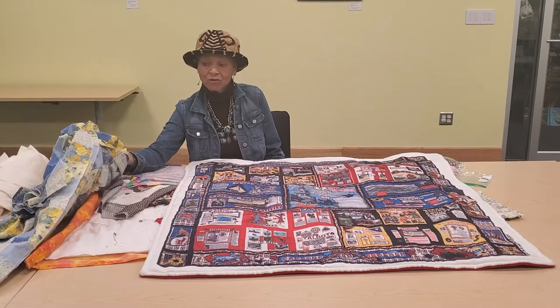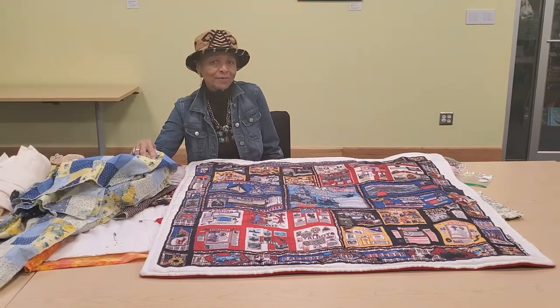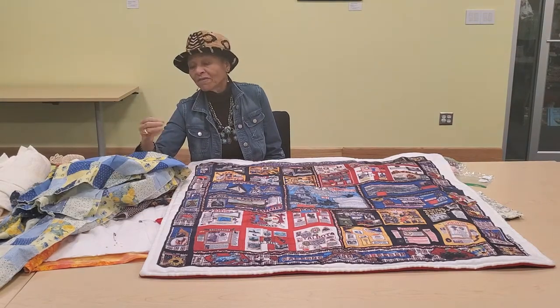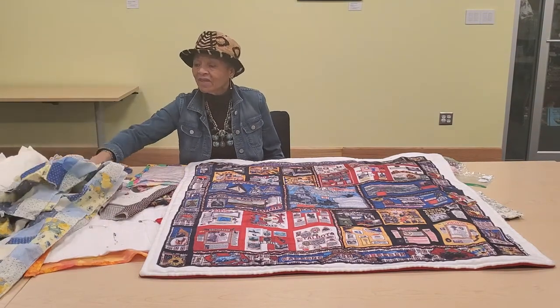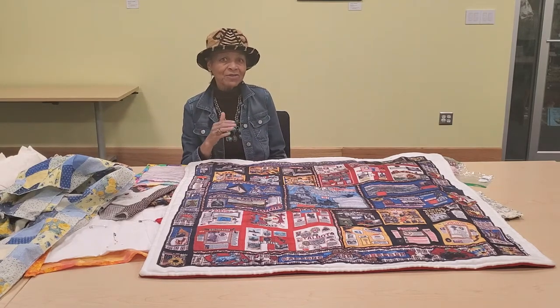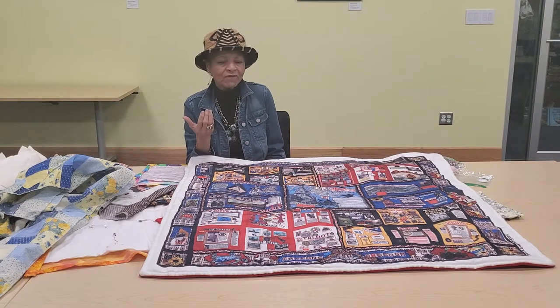Because many times early quilts were made just to keep you warm and to protect you, and they were made from memory cloth, from fabric that was somebody's baby blanket or a wedding dress or something like that. So it's the memory of the cloth.